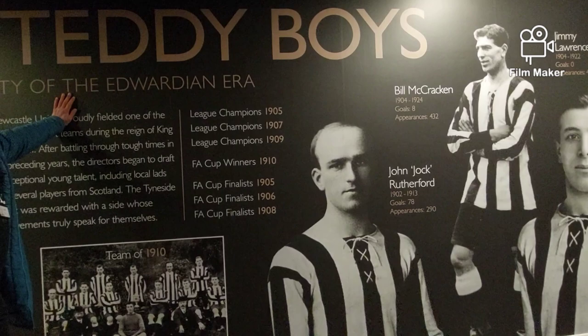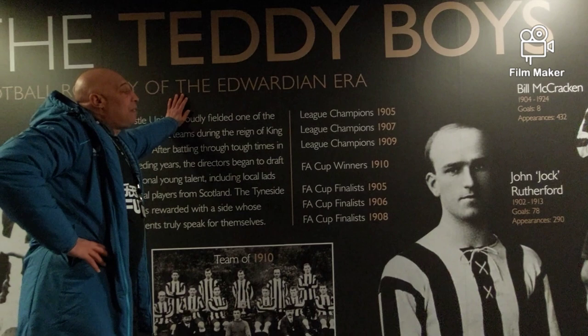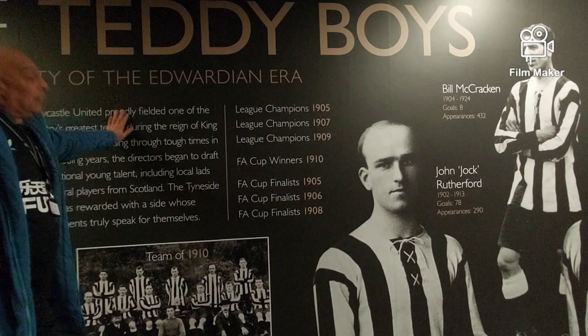Right, as I said before, early 1900s, good time to be a Newcastle United supporter. We won the league in '05, '07 and '09. We were FA Cup winners in 1910. We were also finalists in '05, '06 and '08. Very good times. These are some of the boys that helped me do it, the Teddy boys.